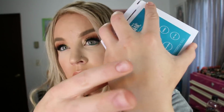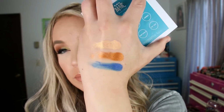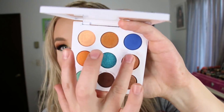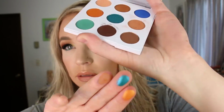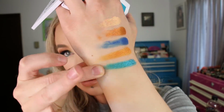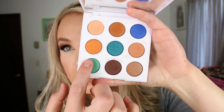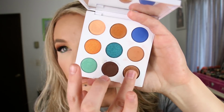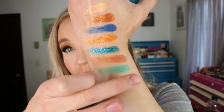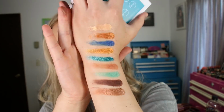Look at that blue though. And then these next 3. Oh, there are so many pretty shades in here. My favorite color in here is this one right here. That's the shade I packed on the lid. It's so pretty. And then these last 3. These are removable as well. I don't know if I said that already or not, but look at that green. It's so pretty. So that is the Mar palette.